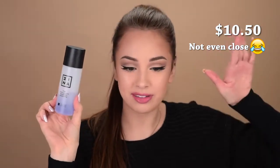Alright, so the next product is a makeup remover and I got it from the asus.com. This is the one right here. I'm not sure how to pronounce the brand name, but I believe that this is the most affordable makeup remover that they have on their website. I think that it's about $6 or something like that. I might be wrong, but I'll have the price right here.